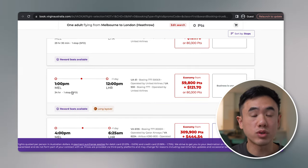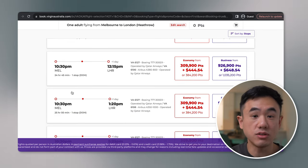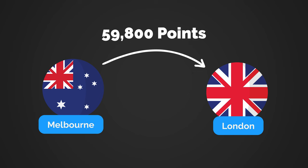These are true reward seats that can be redeemed for a set number of Velocity frequent flyer points and taxes based on the distance that you're flying. For example, if you wanted to fly from Melbourne to London, then it's always going to cost you 59,800 Velocity frequent flyer points to fly that flight, regardless of the date or time that you book.